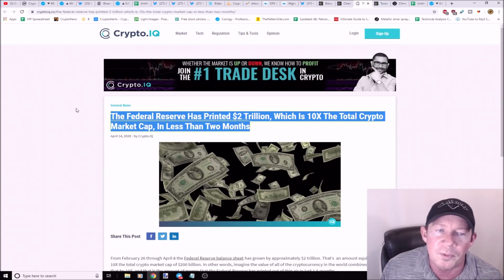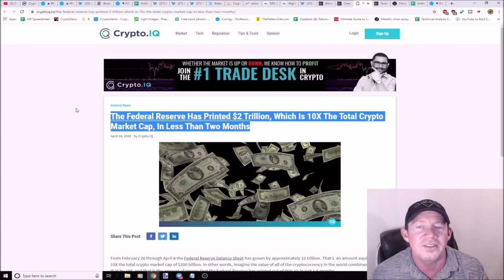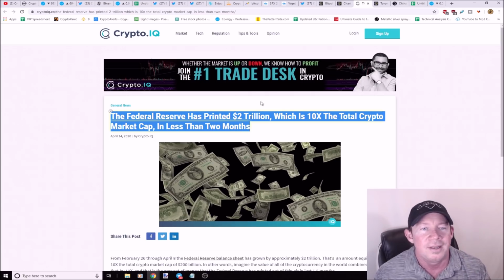Federal Reserve has printed $2 trillion, which is 10x the total crypto market cap, in less than 2 months. Number one, crypto market cap is tiny comparatively. Number two, they just keep printing money. And this is the ace in the hole for crypto. This is why we will take over, and this for sure is the biggest financial opportunity of our lifetime, without question.